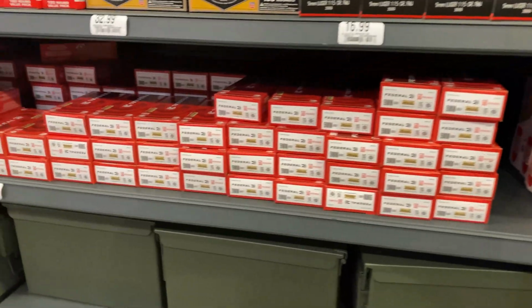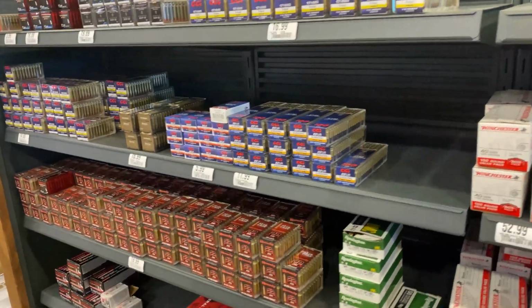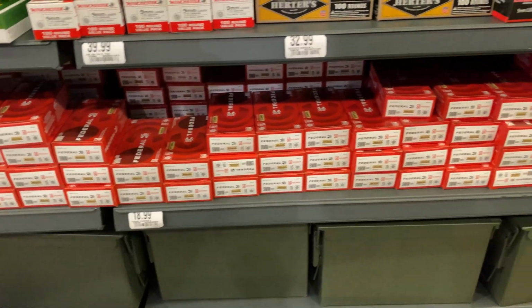All right, so like I said earlier, we'll keep coming back here throughout the week and see how this inventory moves throughout the store this week. Really interested to see how it goes.